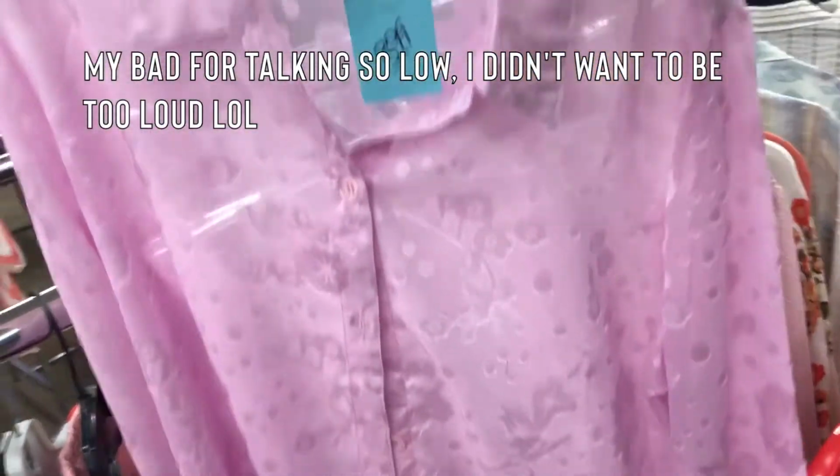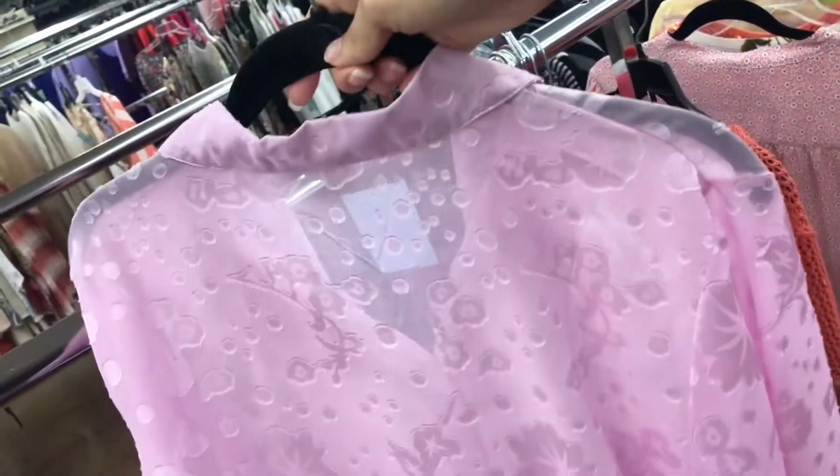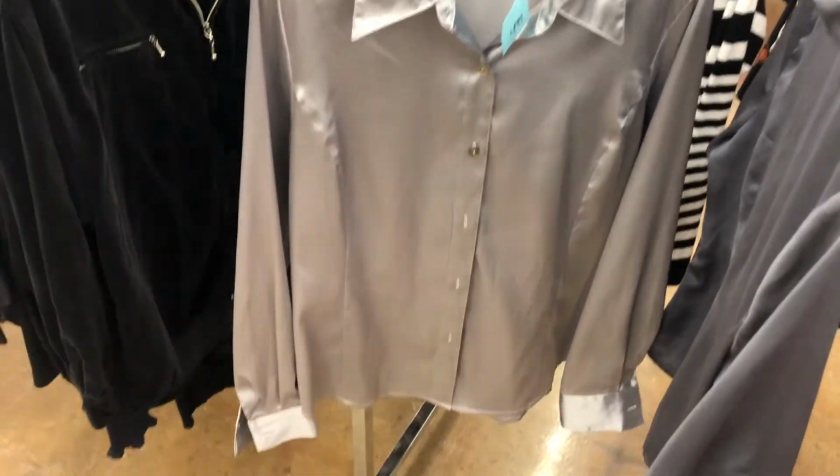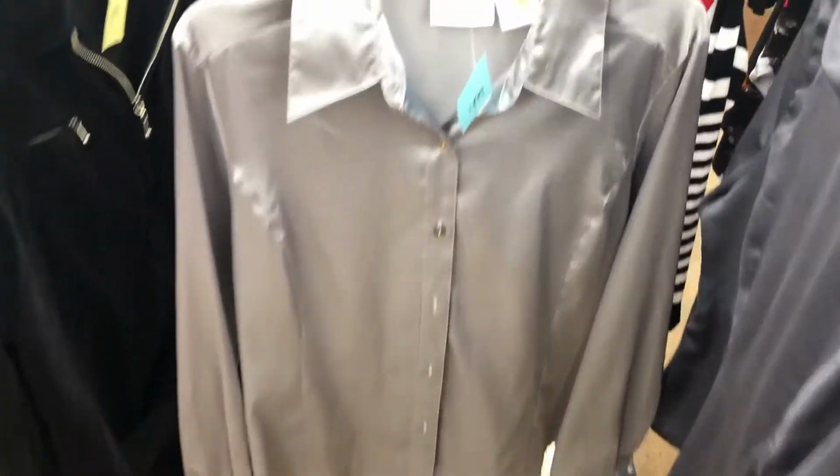Okay, I think I found something else. Not really fall, but I think it's pretty cool. It's different. The quality feels nice. I wanted statement pieces, so this is definitely a statement to be made. So I think I'm going to keep this. Perfect example. This one I really like. It feels so nice and it's a beautiful statement.